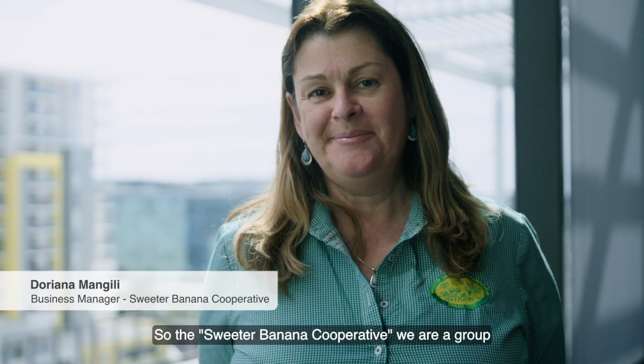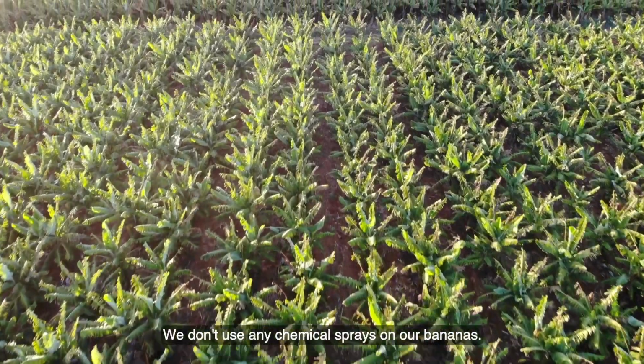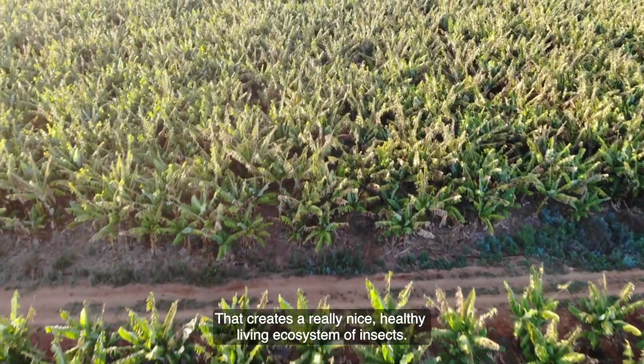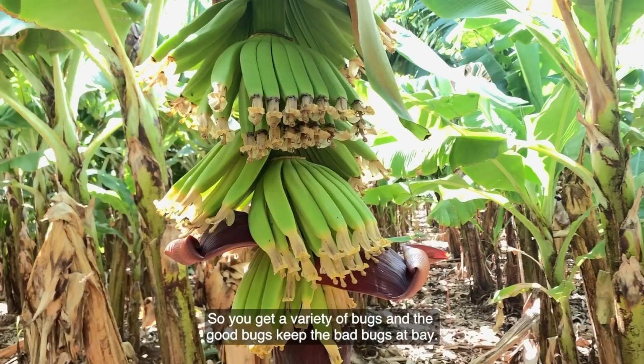So the Sweet Banana Co-operative, we're a group of banana farmers growing bananas up there in Carnarvon. We don't use any chemical sprays on our bananas. We don't use any pesticides, fungicides or insecticides. That creates a really nice, healthy living ecosystem of insects. So you get a variety of bugs, and the good bugs keep the bad bugs at bay.